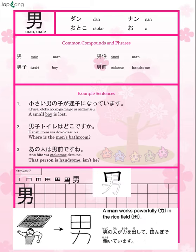And the very last kanji is otoko, man, male. Alright, so otoko is male. The Japanese reading is otoko, and the Chinese reading is dan. So you can see here, remember this: danshi is boy, otoko is man, dansei is man, and otokomae is handsome. Example sentence: chiisai otoko no ko ga maigo ni natte imasu. Small boy is lost. Or you can say here, danshi toire wa doko desu ka? Where is the men's bathroom?